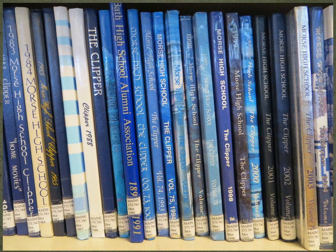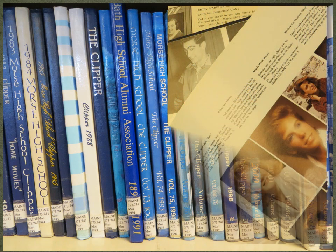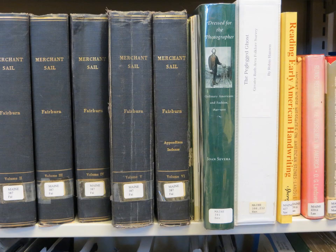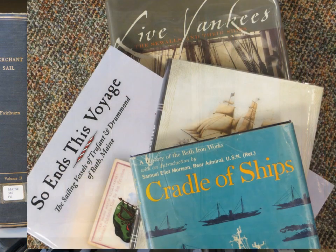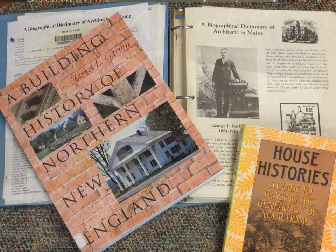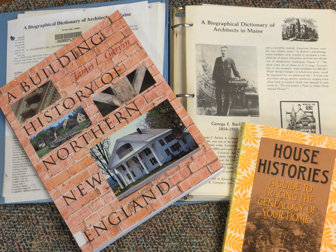Many people come to browse our collections of Morse High School yearbooks found in Range 2. We have still other publications from the second Morse High School, but also the first Morse High School and Bath High School, which preceded both of those institutions. In Range 2, we also have books on maritime history that are general references, and still others that focus on some of the many shipyards that dotted Bath's shoreline on the Kennebec River. There are also books on Maine architecture and art.